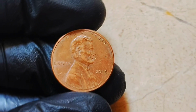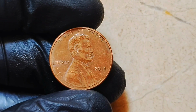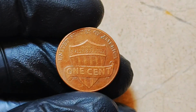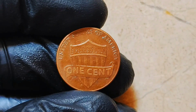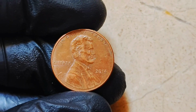Back in 2014, the United States Mint produced billions of Lincoln cents. They flowed out of Philadelphia, Denver, and San Francisco, and most were perfect, unremarkable, destined for cash registers and coin jars across America. But buried among these billions was a mistake. A coin so rare, so mysterious, that it would one day shake the entire coin-collecting world.